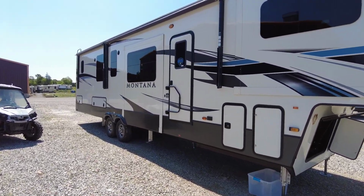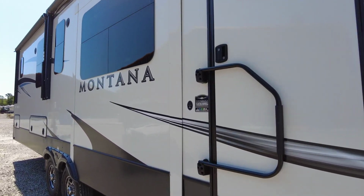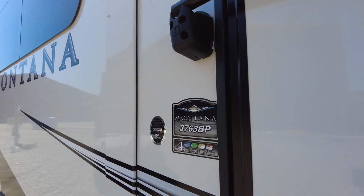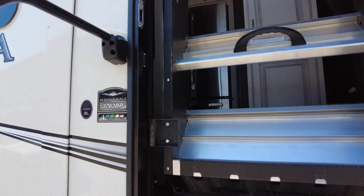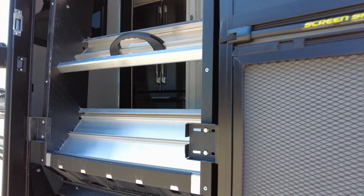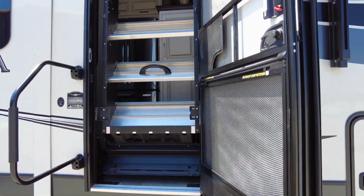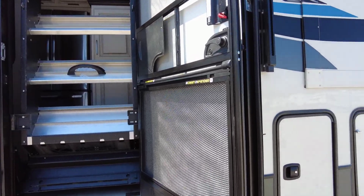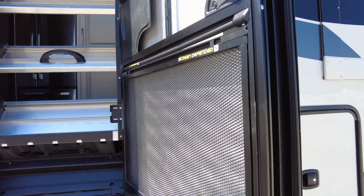This is a 5-slide RV. There's 3 slides on the driver's side, 2 slides on the passenger side, and let's go ahead and open her up. Simply lift this up like so, pull this going, and here's one of my first things that I like a lot. Of course, this is a friction hinge door. I really love the friction hinge doors because if you get a really windy day, it makes it that much easier for the door to be held and it doesn't just slam shut on you.